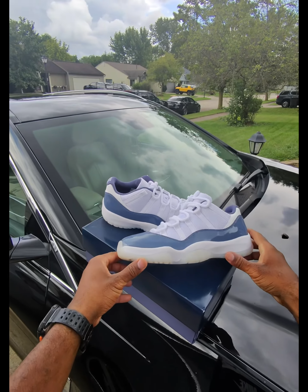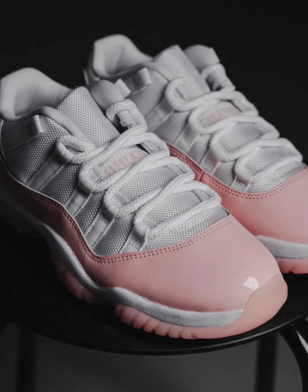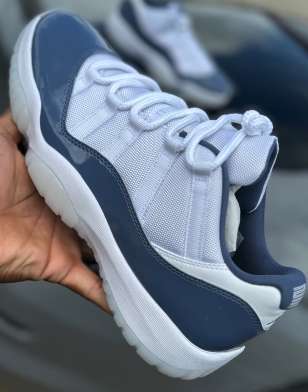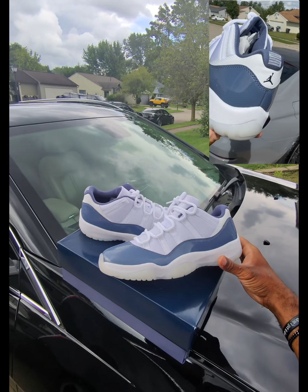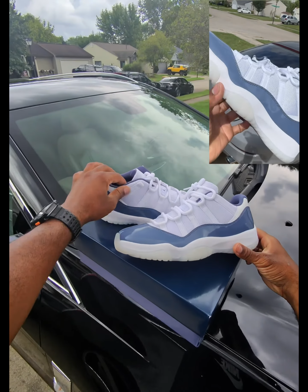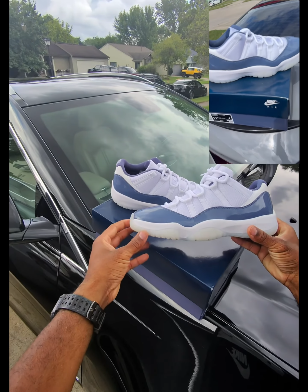So previously released in the Legend Pink colorway of the Air Jordan 11 for the ladies exclusive, we have a men's more so exclusive in the diffused blue, also previously named the midnight navy. The diffused blue is just pretty much a softer blue, just like those legend pinks were a softer pink, and this is pretty much just a summer collab release for the Air Jordan 11 low.